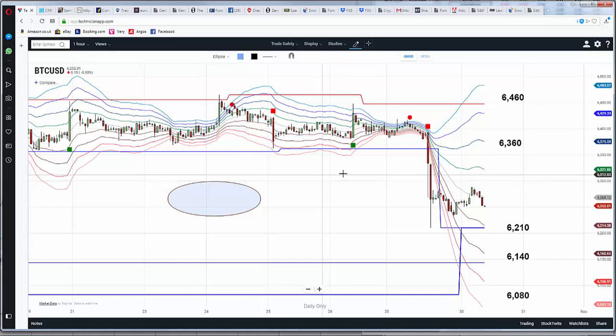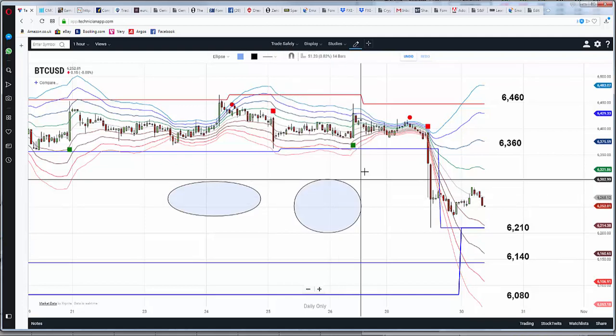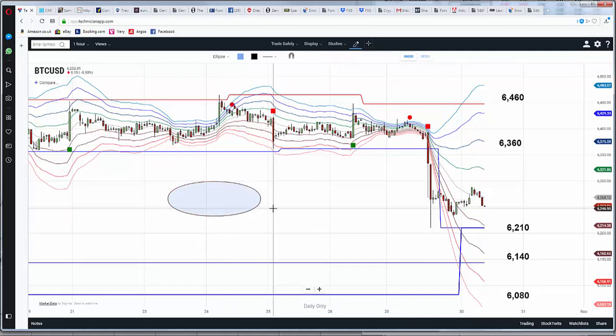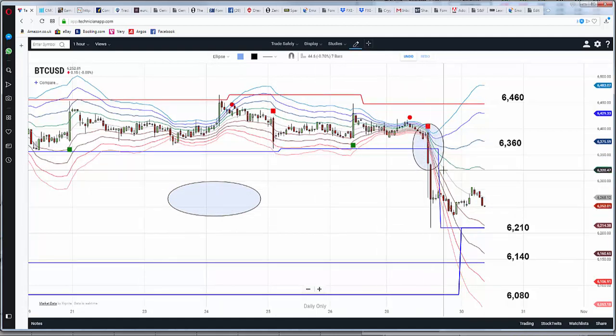And what happened yesterday was we had this red square, which is another one of my studies, which is called Slam Dunk. Power Play is the green one. And the thing that made this important was the fact that when we had this signal here, it broke that support. So that's qualifying the signal, as it were.